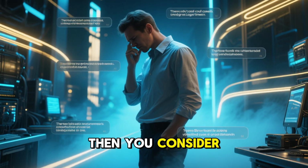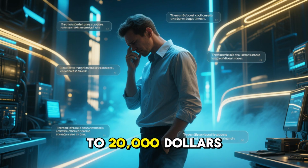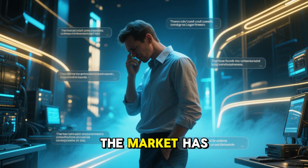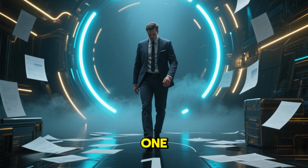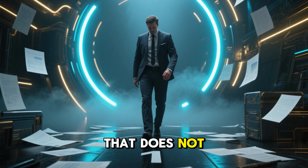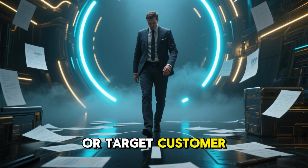Then, you consider hiring a market research firm. You get quotes ranging from $5,000 to $20,000 for reports that take 4 to 6 weeks to complete. By the time you get the results, the market has already shifted, trends have changed, and you are back to square one. Even worse, these expensive reports are often filled with generic industry data that does not tell you anything specific about your unique angle or target customer.